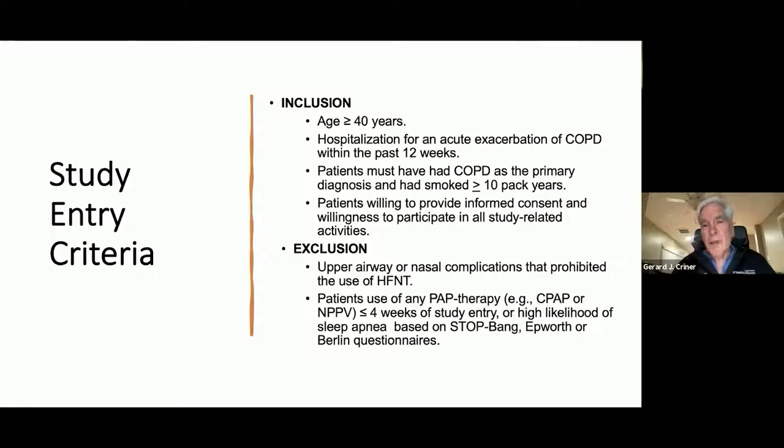Otherwise, the criteria were fairly broad. We excluded patients who had upper airway or nasal complications that prohibited the use of high flow nasal therapy, and patients that were using any form of positive airway therapy, CPAP or non-invasive ventilation, within 4 weeks of study entry. So patients being treated for sleep apnea, or patients being ventilated with non-invasive ventilation for hypercapnic respiratory failure were excluded, or if they had high likelihood of sleep apnea based on questionnaire determination.